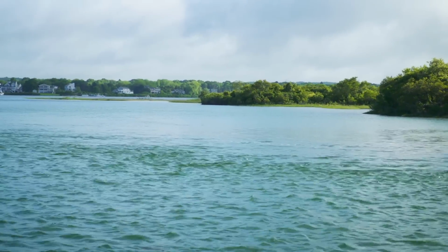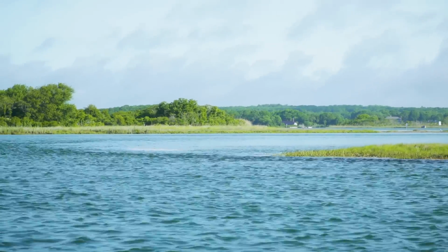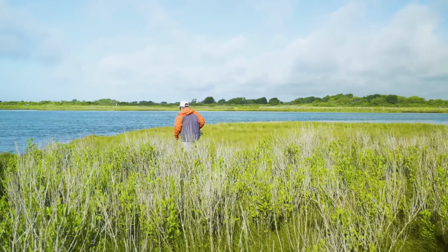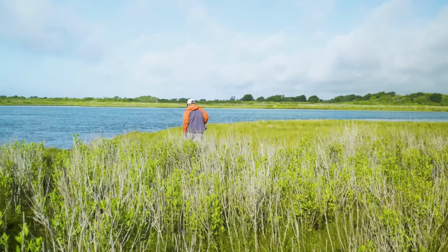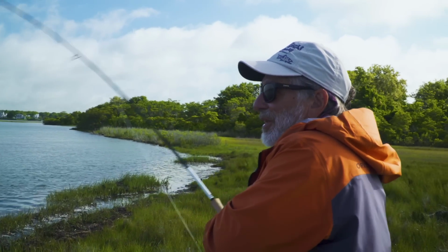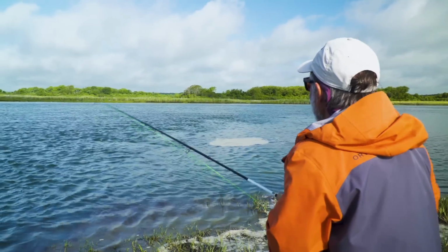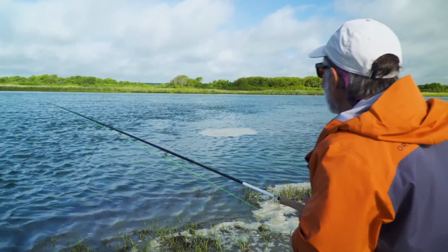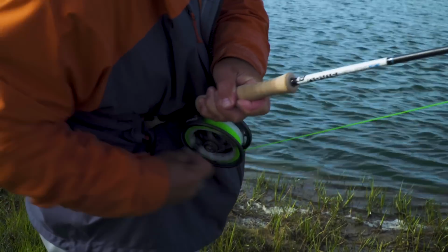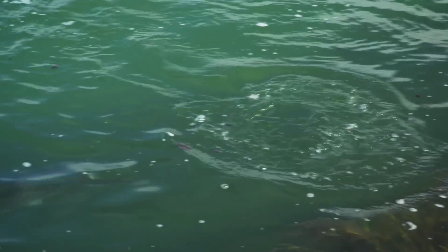Striped bass love current because it brings them food. Sometimes you'll find them hanging in the current of an estuary or channel, waiting for crabs, shrimp, and baitfish to drift by, feeding much like trout, although they may change their positions in the current when the tide changes. Just because you find them in one place on the incoming tide doesn't mean they'll be in the same place on the outgoing tide. It all depends on where they can find the most food. That's the kind we like to see.